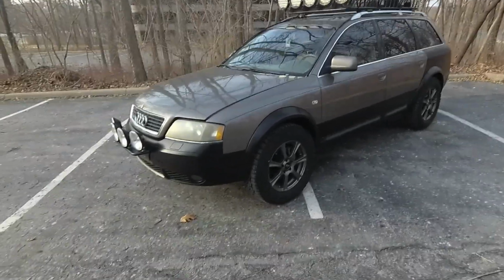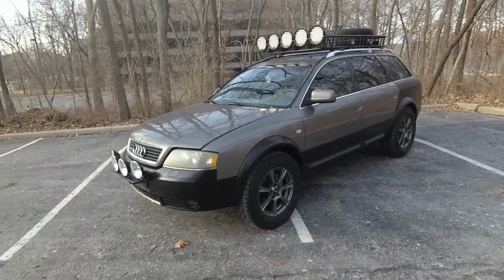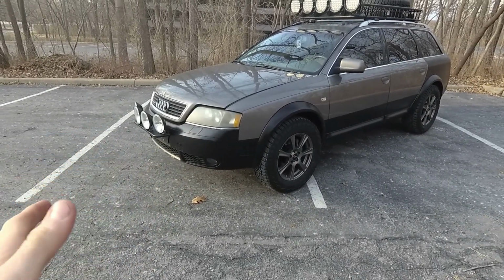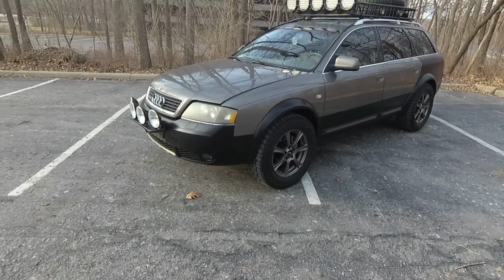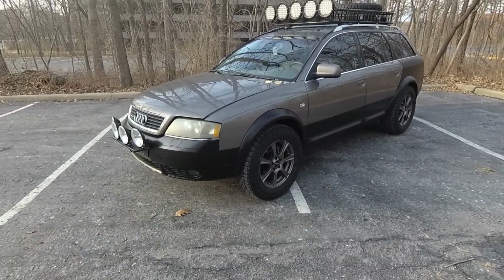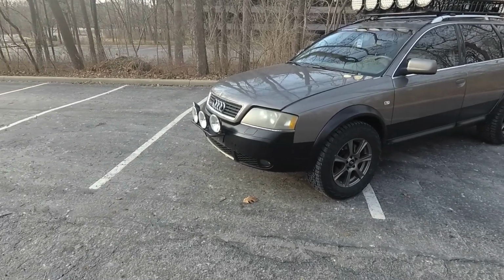So this is my daily driver. This is a 2004 Audi Allroad. If you don't know much about these cars, both Jalopnik, Doug DeMuro, and probably a lot of other sources will tell you that this is the least reliable car ever made. That's for a multitude of reasons. There's just a lot going on with this car.